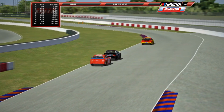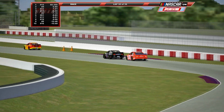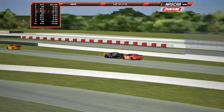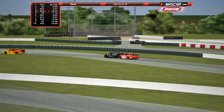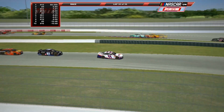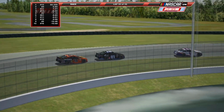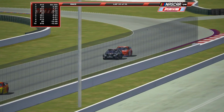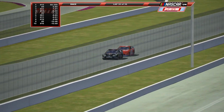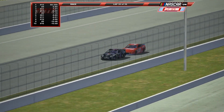Harvick got a little bit loose on the entry to the chicane. He's being hounded by Jan Magnussen now. Magnussen tried to make the move to the outside, but gives a little bit of a bump to the 4 car. Denny Hamlin just took 6th position off of Brandon Jones, so Jones falls down to 7th. And there's the gap now between the 12 and 4 cars. Harvick managed to lose a lot of ground battling with Jan Magnussen over the last few laps.